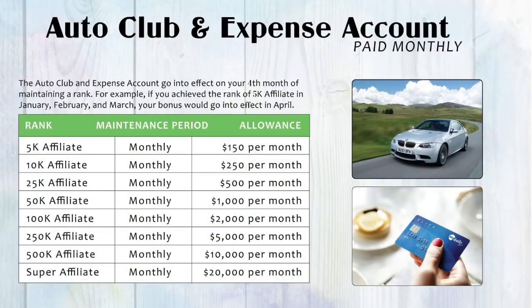But wait. There's more. After you promote and maintain your rank, you will join the Auto Club and will have the opportunity to drive away in the car of your dreams, or you can give yourself an upgrade to a business expense account to help expand your business without spending out of pocket. Or, even better, keep the cash and use it for whatever you desire.